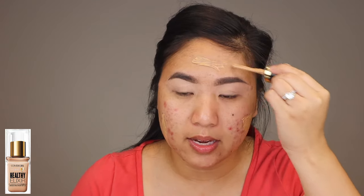I'm gonna move on to foundation. I'm using the CoverGirl Vitalist Healthy Elixir. This has SPF 20 as well as vitamins and antioxidants. This is super full coverage. I've seen a lot of people with dry skin use this and love this, and I have very oily skin, so I feel like this is one of the few foundations where it's great for all skin types.